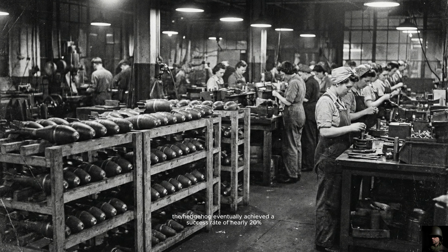It was later supplemented and eventually replaced by the Squid, a massive 3-barreled mortar that fired larger, depth-fused projectiles which could be set automatically by the sonar computer. The Squid was even more effective, achieving a kill rate of roughly 33%. But it was the Hedgehog that first broke the stalemate. It was the Hedgehog that bridged the gap between the era of guesswork and the era of precision anti-submarine warfare.